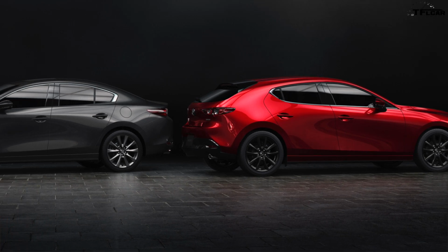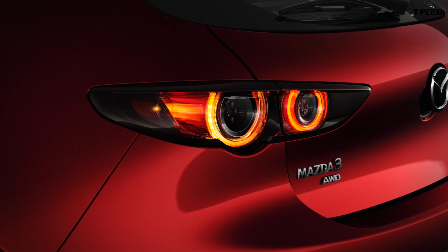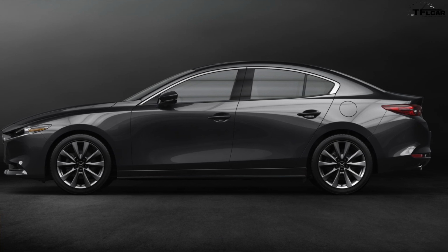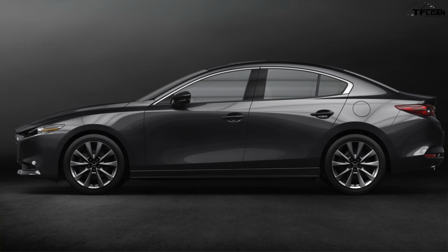Both the Mazda 3 hatchback and sedan have a totally new rear light cluster. It's a cleaner look and a far cry from the busy taillights of older Mazdas. Overall, the 2019 Mazda 3 carries a similar side profile to the old one, while the strip of chrome trim adds a more elegant touch.